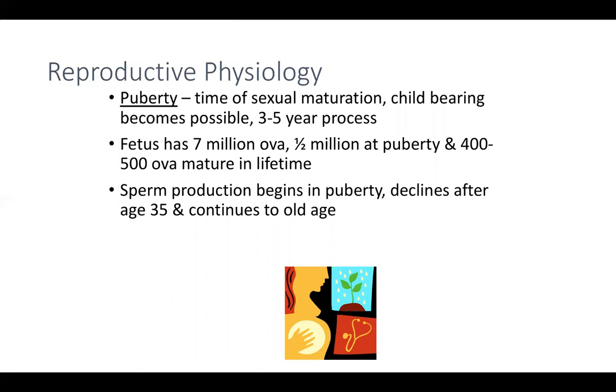This is different for men because men are constantly producing new sperm. However, sperm numbers and vitality do also decline with age. So it is possible that younger men could potentially have healthier children or a higher chance of fertilizing a woman with younger sperm.